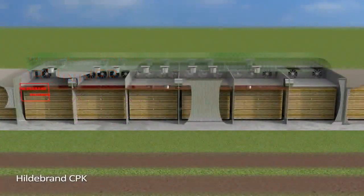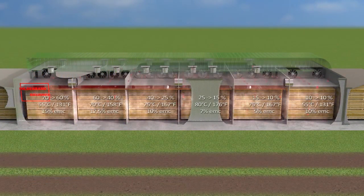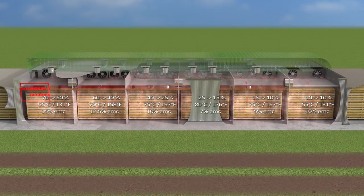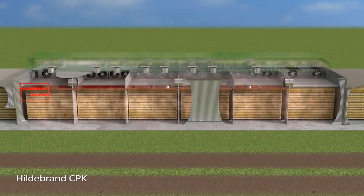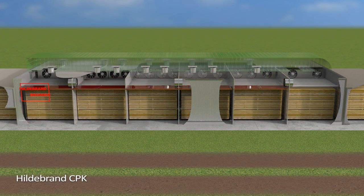Hildebrand Continuous Premium Kiln, CPK. With its airflow across the feeding direction and the reversible fans, this dry kiln combines the quality drying of a conventional package kiln with the high capacity of a continuous dry kiln. Also, with this design and technology, our green kiln's fans and green kiln's channels ensure the optimal usage of thermal energy.